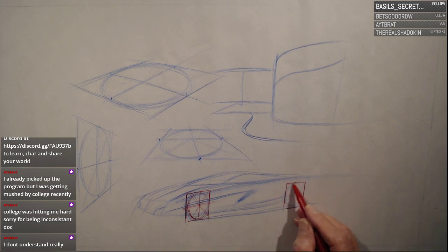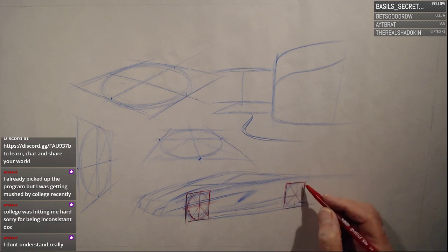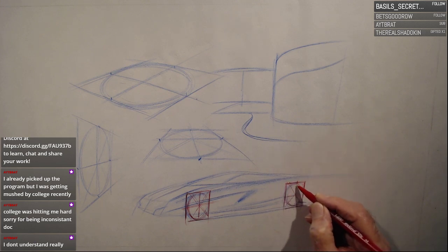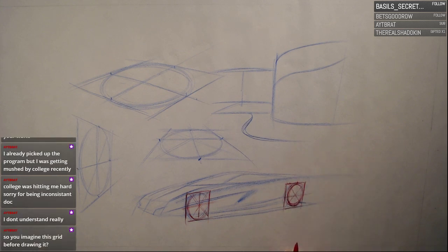Again, face of a cube. Major axis. Minor axis. Generate the circle. That's how that works. Look how that begins, this whole, as you imagine this grid before drawing it. No, you don't imagine it. It's actually a face, a cube, for example.